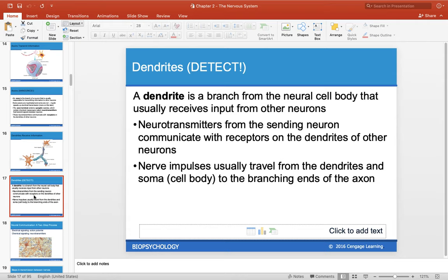Okay, so dendrites, they detect. It's the branch from the neural cell body that usually receives the input from other neurons. The neurotransmitters from the sending neuron communicate with receptors on the dendrites of other neurons. The nerve impulses will then travel from the dendrites to the soma or the cell body, and then to the branching end of the axon.